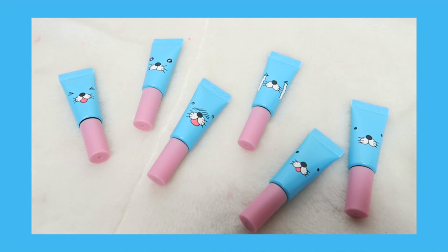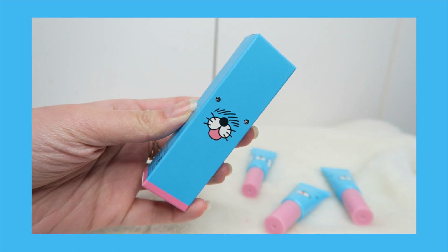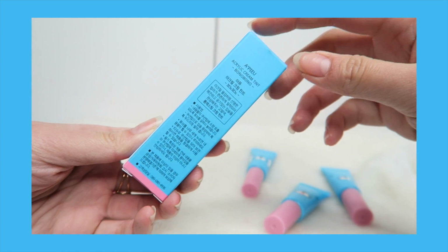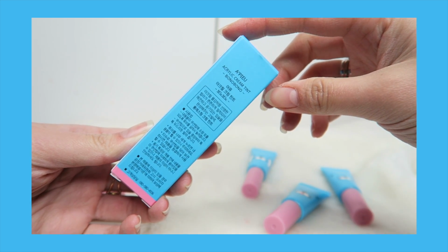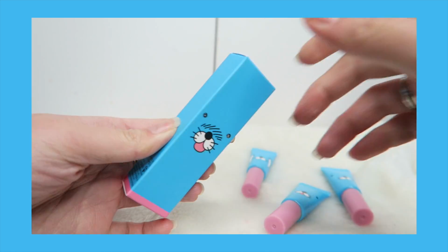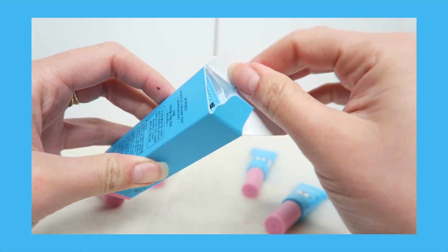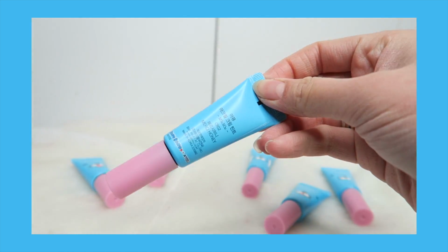First of all, can you see how adorable the packaging is? I've never heard of Bonobono, but the characters are so cute, especially all these little emoji. The packaging itself is amazing as well, the box I mean, and then inside is identical to the box, so the emoji is exactly the same.